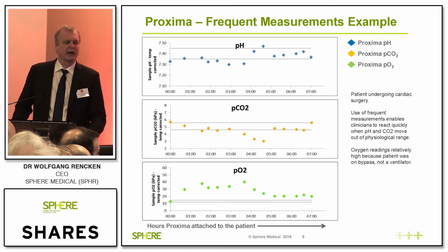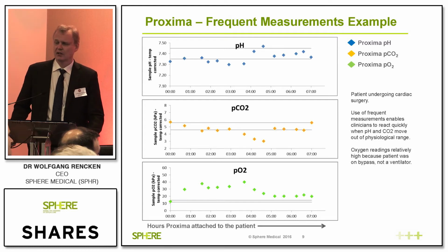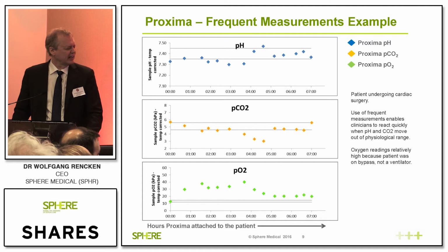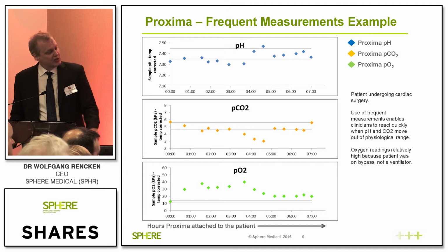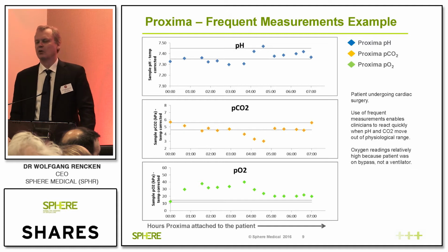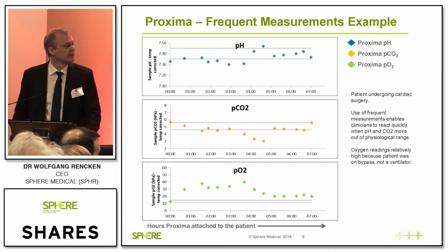And you would expect that this patient would recover more quickly than somebody who has spent more time outside of the normal physiological ranges. On the oxygen, because the patient is not on a ventilator but on a bypass, they oxygenate the blood. So they pump as much oxygen in the blood as they can. Very interesting. One of our medical advisory board members got very excited when he saw that. He says, everybody knows not enough oxygen is bad for you. You might get brain damage or whatever.